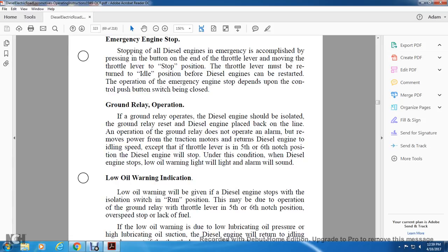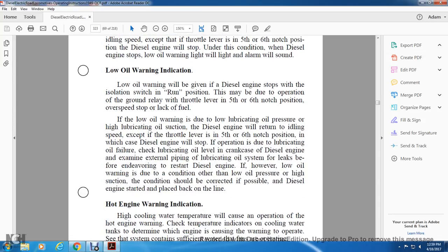Ground relay operation. The diesel engine should be isolated with the ground relay reset, with the diesel engine placed back on the line. The operation of the ground relay does not operate the alarm, but removes the power of the traction motor and returns the diesel engine to the idling speed. Except with the throttle lever in the 5th and 6th notch position, the diesel engine will stop. Under this condition, the diesel engine stops, the low oil warning light will light and the alarm will sound.